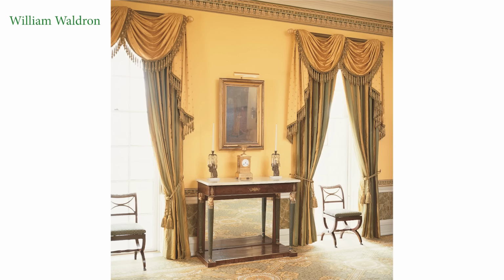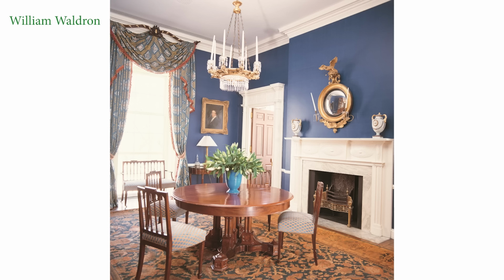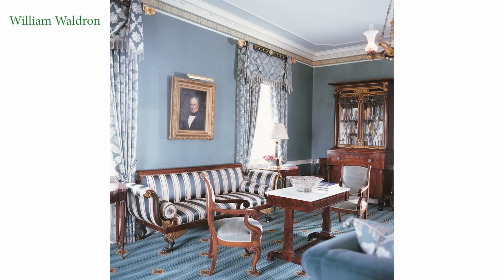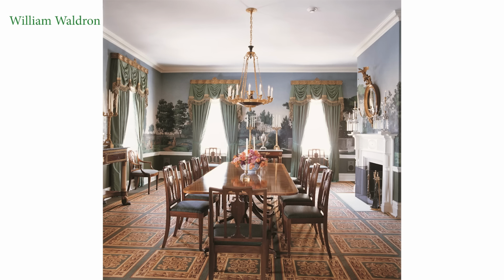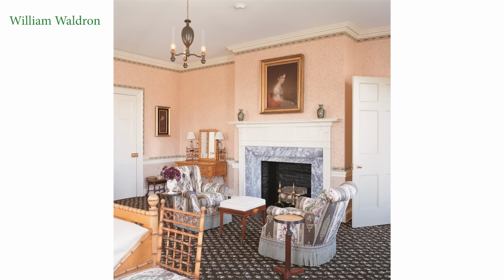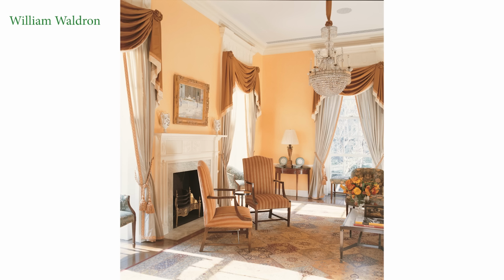So Gracie Mansion hadn't been really substantially touched since the Koch administration, so that was 20 years before. And much of the physical plant hadn't been attended to since the Lindsay administration in the 60s. None of the bathrooms had been redone since the 60s. So the house was rather sad. It needed some love, and it was an opportunity to not just give it love, but to really refresh it and bring it to a point of pride for all New Yorkers.